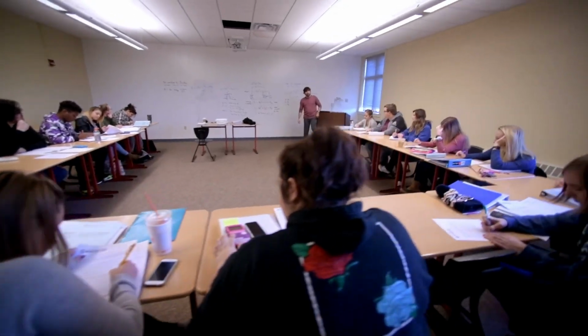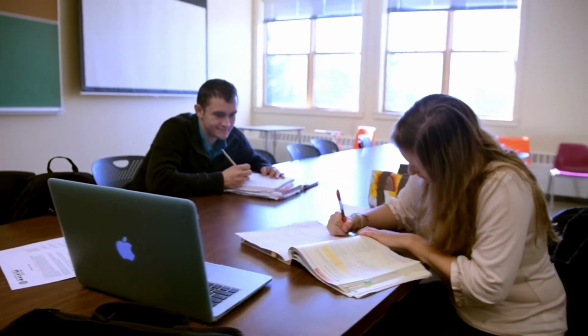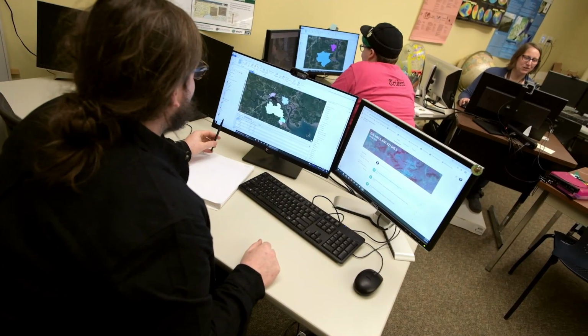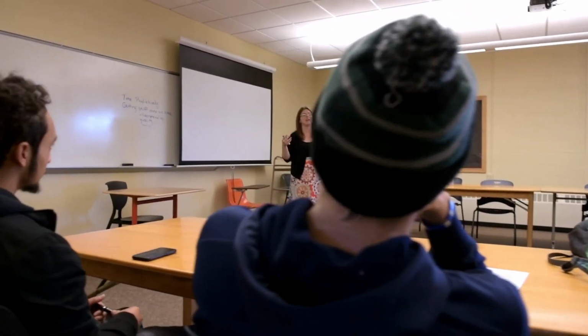This is Torrey Hall. This is where most of our education classrooms are hosted, and a lot of your core classes will be held in this building. This is also home to our study center, GIS lab, and our IT services. This is one of our average classrooms. Our average class size is about 13, and we have a 13-to-1 student to faculty ratio.